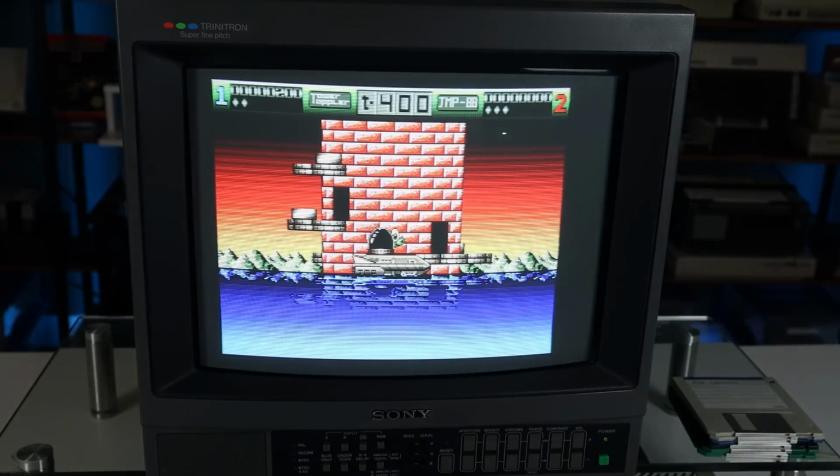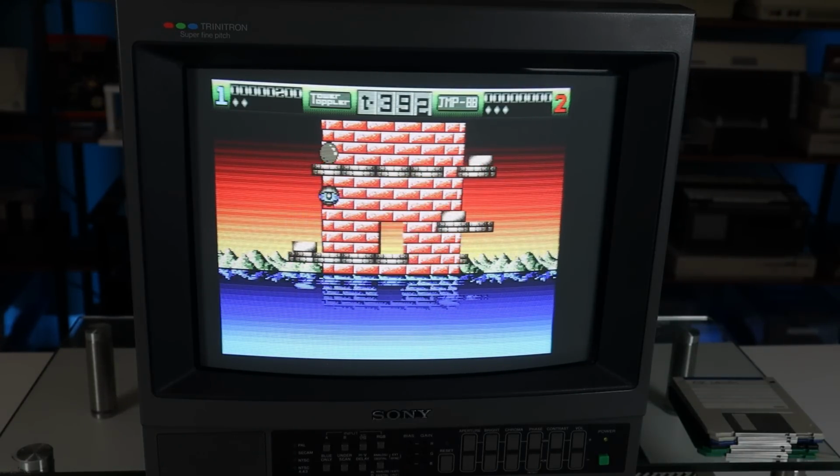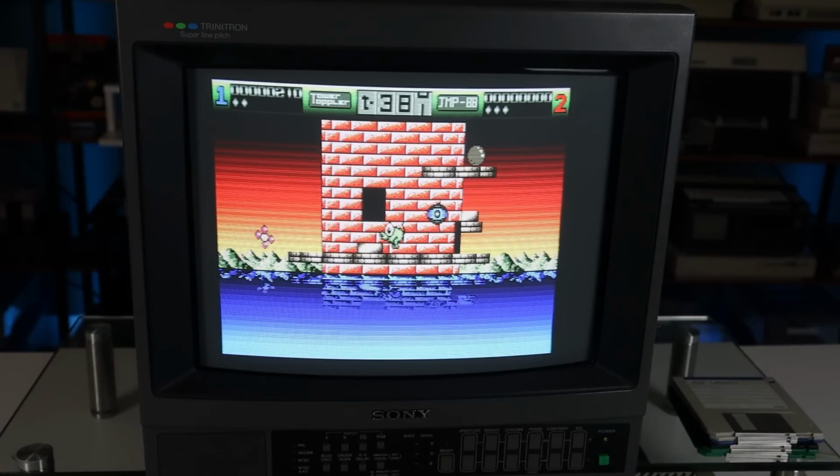Okay, it's finally time to take a look at a few of the games and demos available on the ST, of which there are many to choose from, almost 2,500 in fact. The first thing that jumps out at me is the sound.